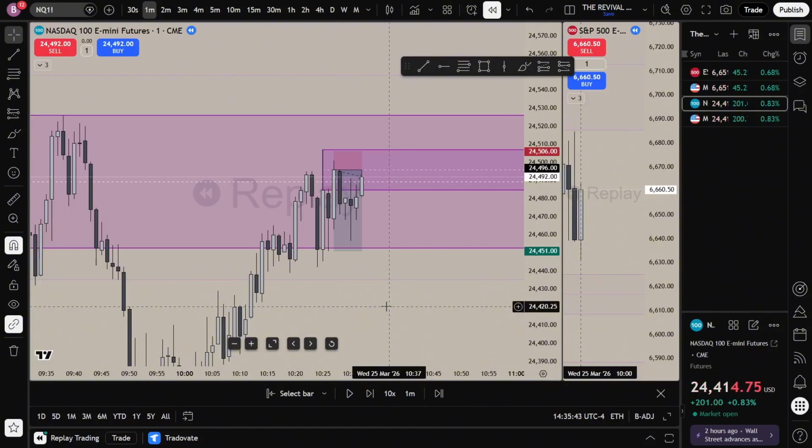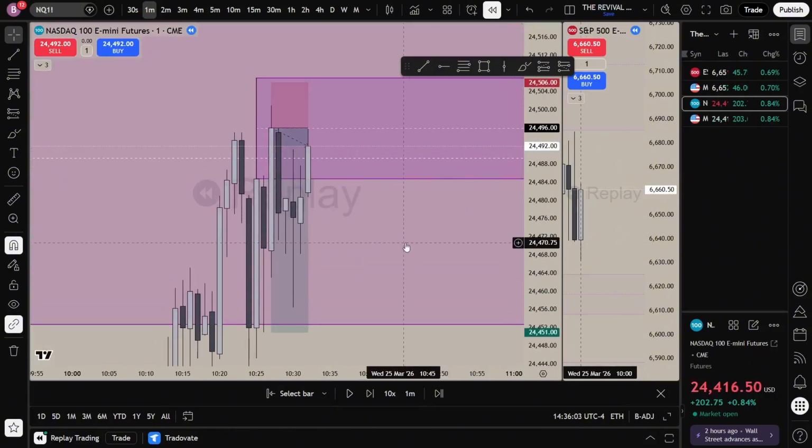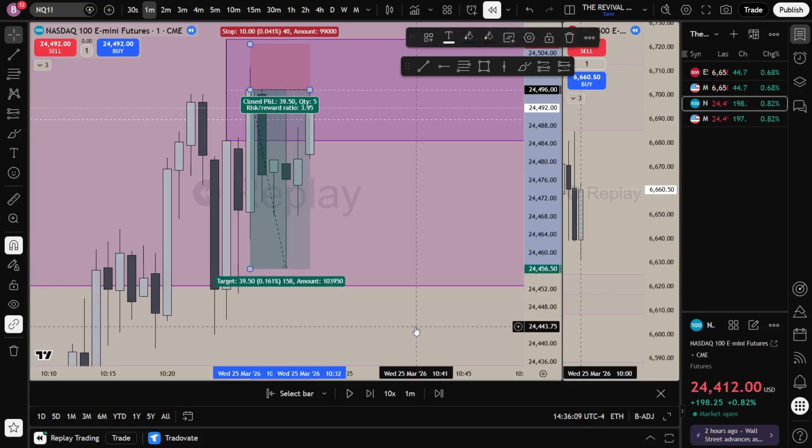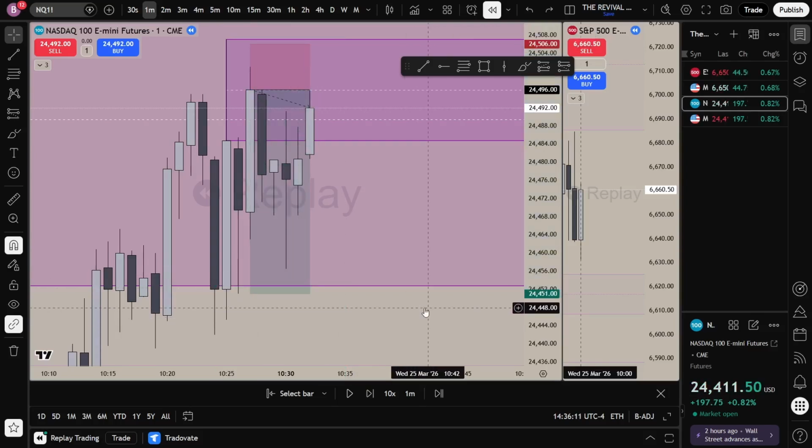So yeah, that was all for this session. It was an absolutely amazing session. Like I said, I was actually in a trade for once, and I was very hyped. I was jumping around my room just because I was in a trade. And when this wick came to here, I was like, my TP is getting hit. I was celebrating like it's, I don't even know, my first million. I was very happy and I was very hyped.